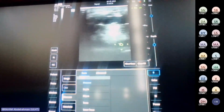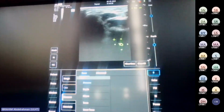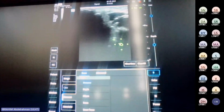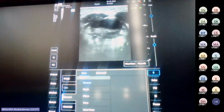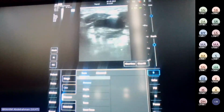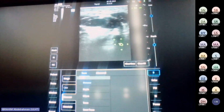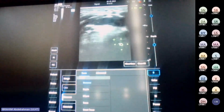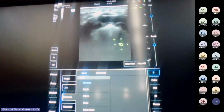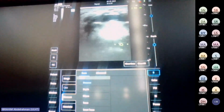If you just go up a little bit higher, you're demonstrating very nicely a level 1A lymph node there. You need to move your probe slightly towards the right. So there's your mylohyoid, anterior belly of digastric. Move to the right a little bit more, and down. There's a little level 1 lymph node, look. Looks completely normal.